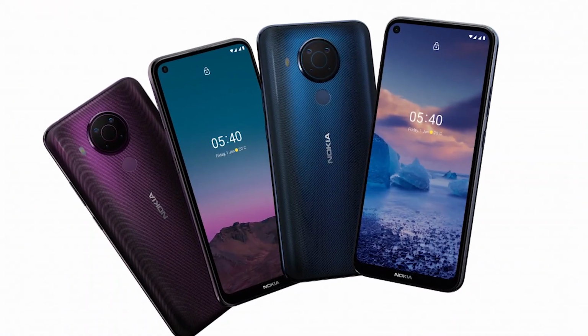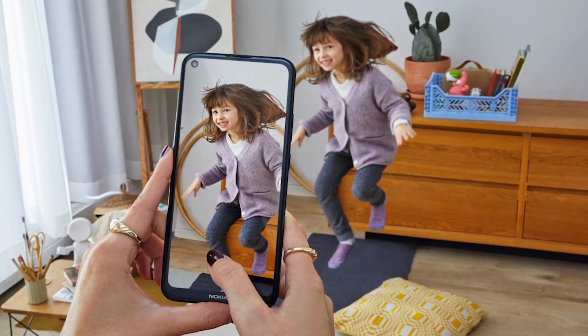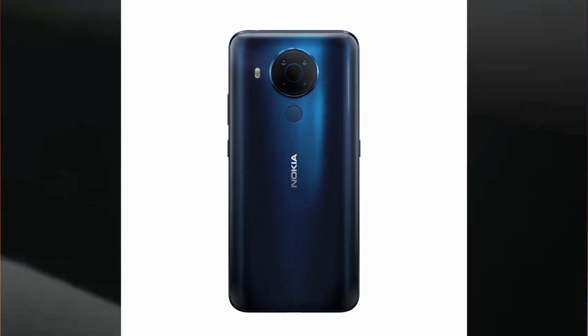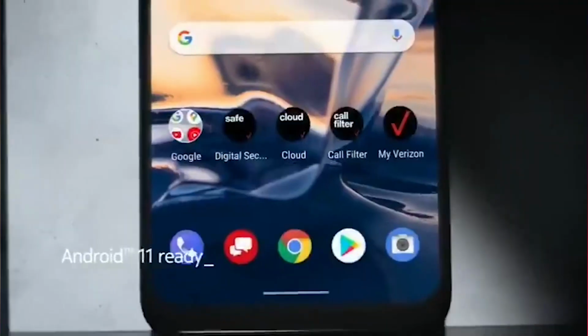The Nokia 5.4 has a 6.39-inch IPS LCD with an HD+ resolution and a punch hole cutout for its 16 megapixel camera. The back features a circular cutout for the 48 megapixel primary camera, which sits next to a 5 megapixel ultra wide snapper and a 2 megapixel sensor for macro shots and depth data. There is a capacitive fingerprint scanner below the camera sensor.